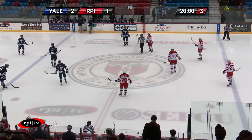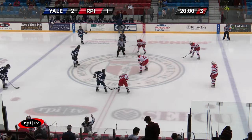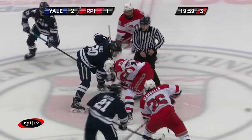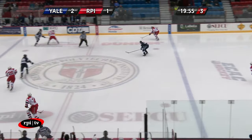As we have a 2-1 game. RPI will be skating from right to left. We're 5-on-5 as we begin the third. One back here is Shane Bear. Will Riley.